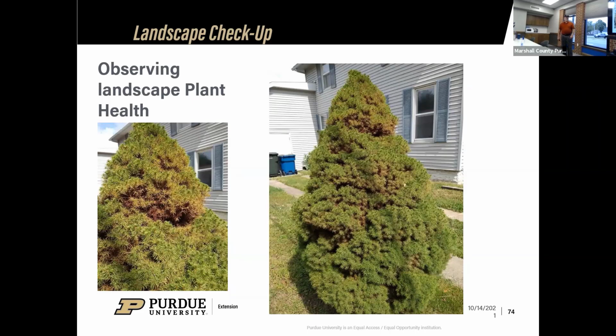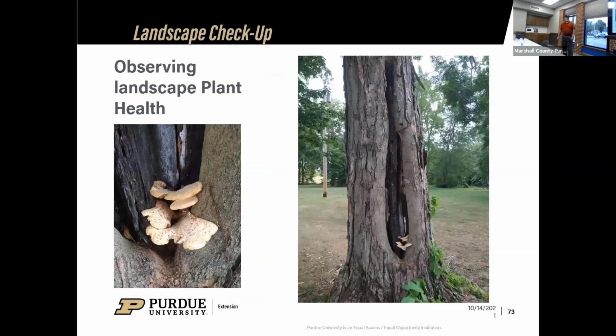Sorry. Go ahead. I was just thinking, sorry, and I'm back to your last slide. I'm so sorry. The mushrooms, what would you suggest if we found fungus like that on the tree?